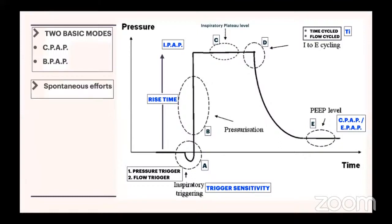Now, a characteristic of the NIV ventilators, or of patients who are kept on NIV, is that patients always have a spontaneous effort. Some spontaneous effort is present, and most of these ventilators and these modes are pressure targeted ventilation.